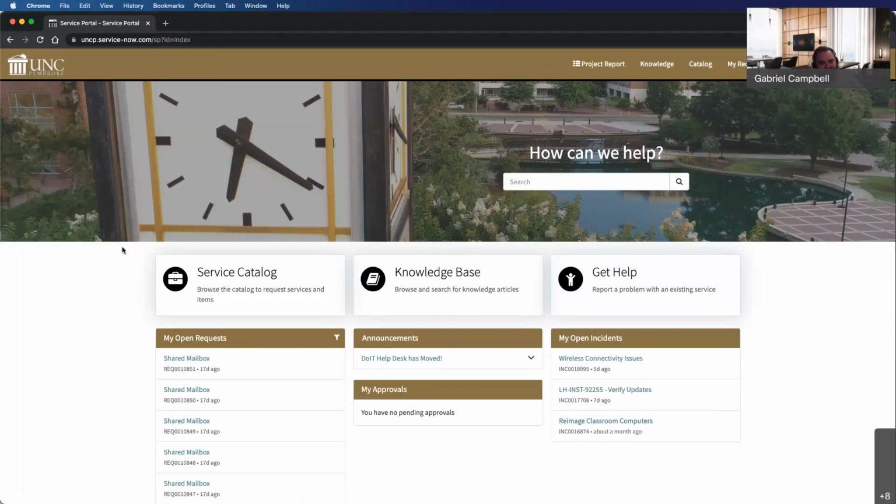For a lot of campus users, you may not have this My Approvals section down here, unless you are set up to do approvals. If you're a data steward or something else, you may have an approval section that shows up. A quick view of this up at the top is kind of your navigation bar. At any time, you can click this little logo, just the UNCP Pembroke in the top left, to get back to this main page.